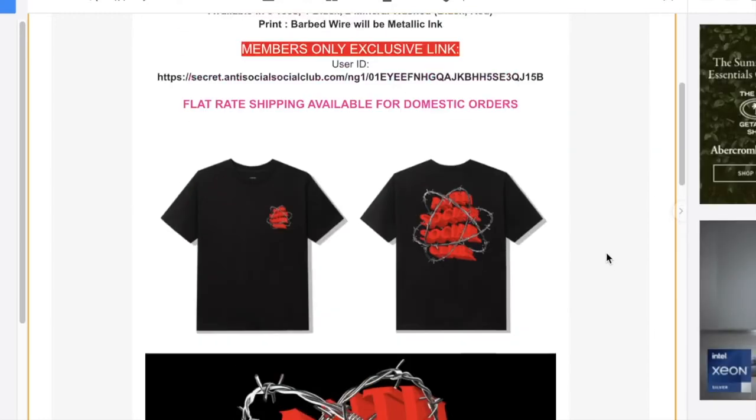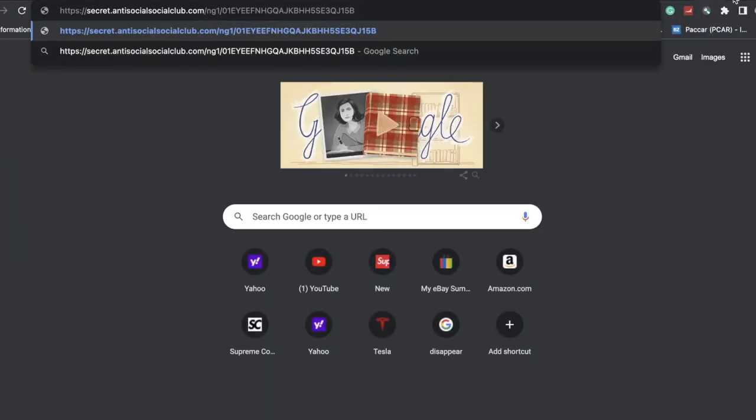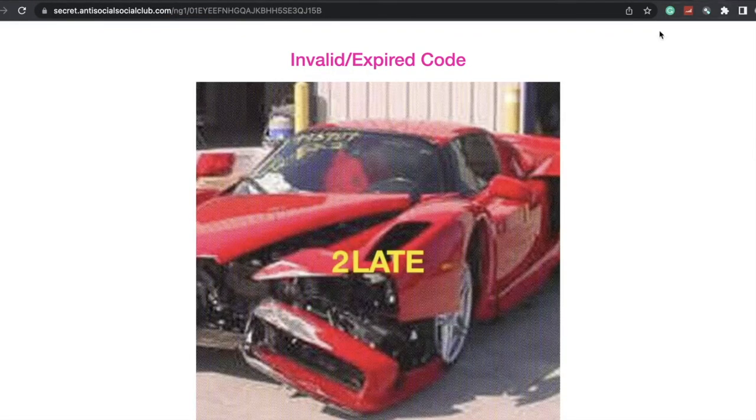Yeah, now let me try to copy the link. Probably it's all gone already. So it's expired. Let me check. Yep, so every time it's expired or invalid, it says "too late," right?